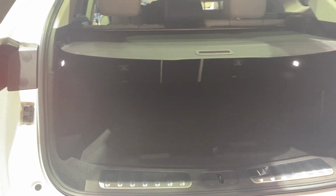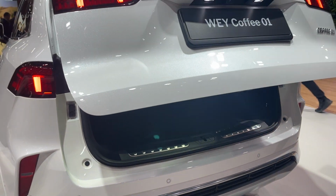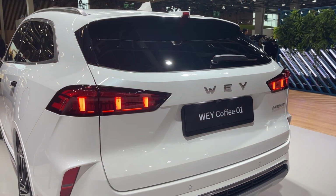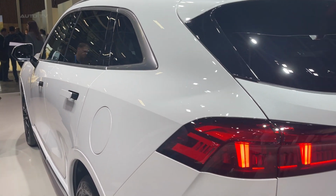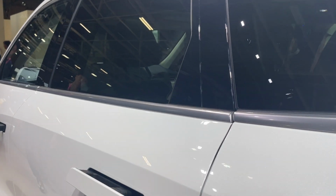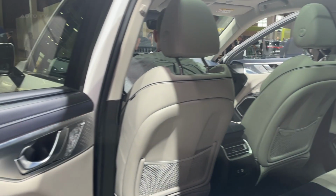On the road, the Coffee 01 promises a harmonious ride, courtesy of its adaptive air suspension system that effortlessly handles road imperfections. While it offers a stable drive, it doesn't necessarily venture into sporty territory. The steering response is intuitive, offering a genuine driving experience. Furthermore, the cabin's design effectively muffles external noises, ensuring a quiet ride.